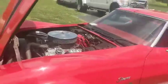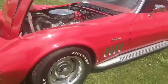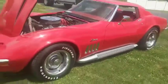There you go. The old motor sounds good. Like I said, it's got good oil pressure, runs good. HEI distributor added to it. There you go. 1969 Corvette.